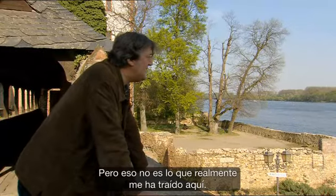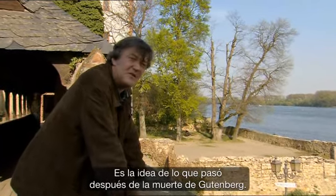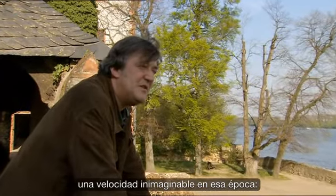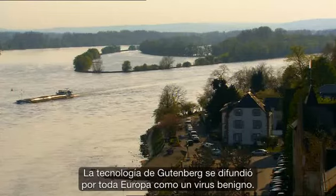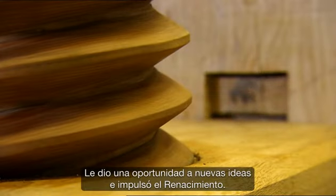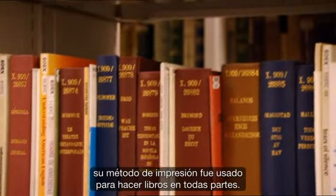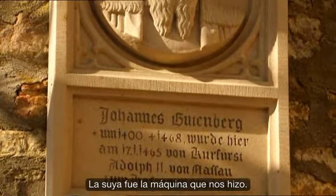But it's not that, really, that has brought me here. It's the thought of what went on after Gutenberg's death. The replication of printing across Europe at such a speed, an unimaginable speed for that time, from 0 books to 20 million in just 50 years. Gutenberg's technology spread across Europe like a benign virus. It gave new ideas a ticket to ride and kick-started the Renaissance. For the next 500 years, his method of printing was used to make books everywhere. His was the machine that made us.